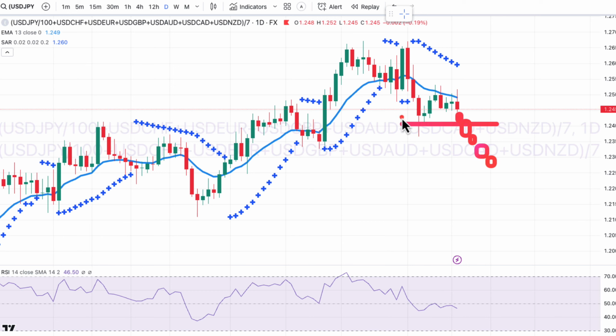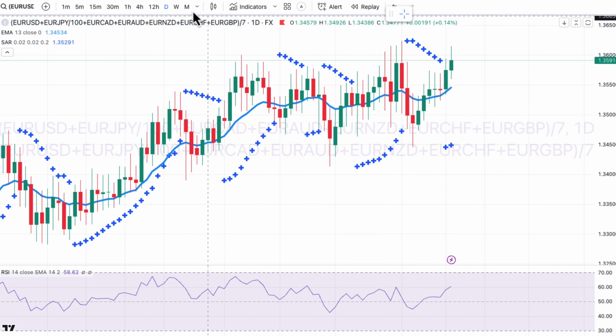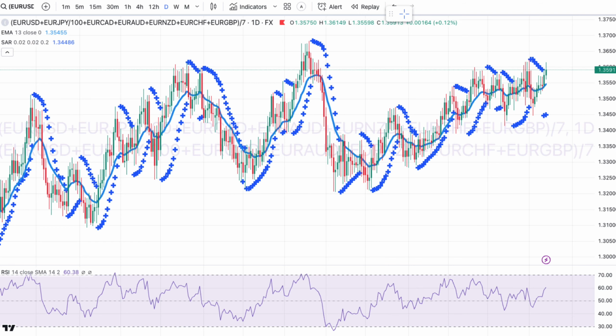But until then, this is a bit of a sideways play here. A lot of things are going sideways, like the Swiss franc, so let's not talk about it at all. The euro is the one that's almost hitting that resistance, but again, I need that confirmation. We don't have the confirmation yet.